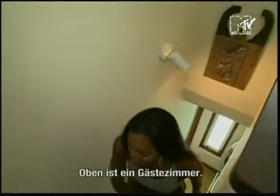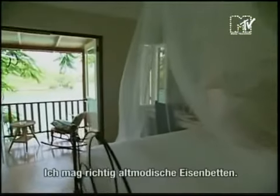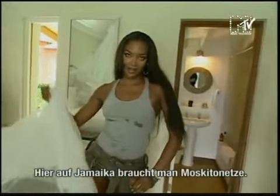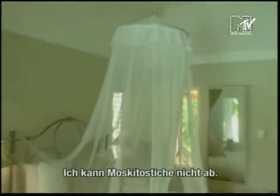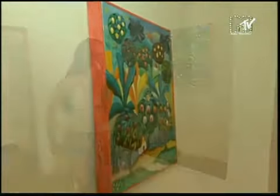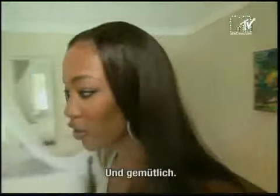Okay, so upstairs here we have a guest bedroom. I love iron beds, old-fashioned iron beds. And we always have to have nets in Jamaica because there are mosquitoes and I myself don't like to be bitten. We have this art by local artists. You have to support your own. Everything should be colorful in Jamaica. Comfortable and colorful.